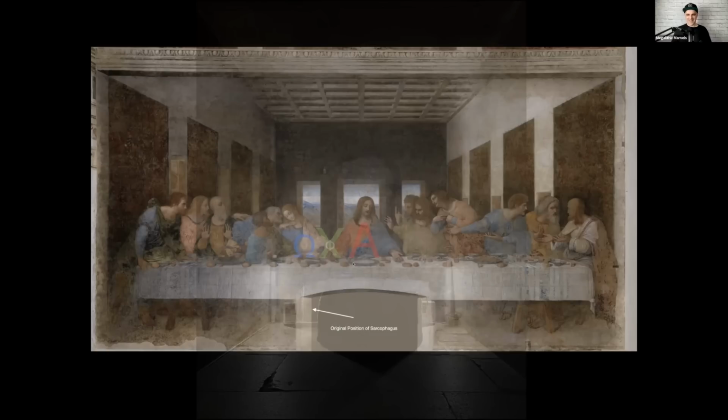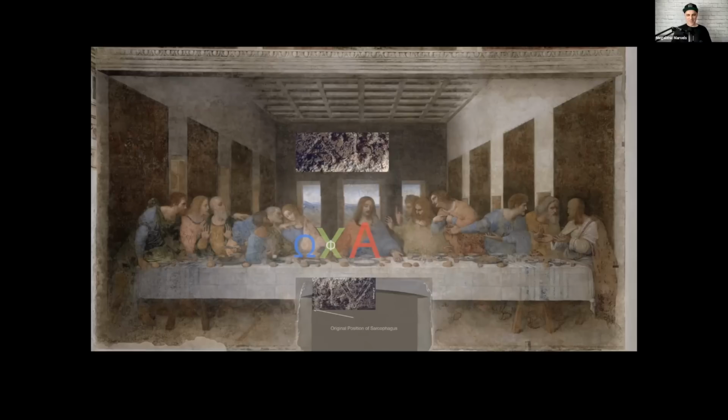What? So there's this Alpha Omega. It just has to be turned around, because the Alpha is right here if you're looking at it from this direction, right? Just like this. So right where Jesus and Mary Magdalene are sitting is where the Alpha Omega are.